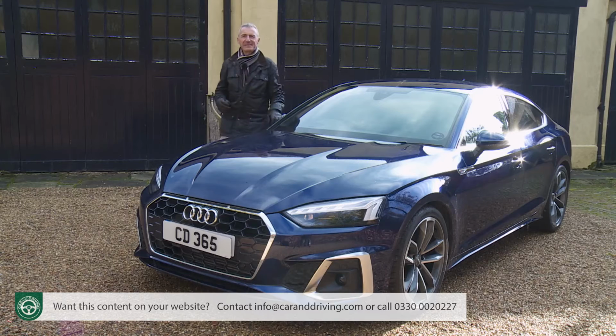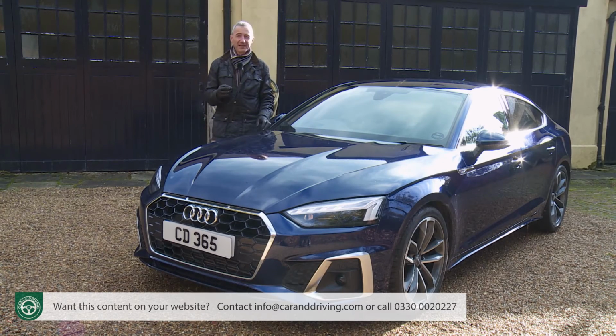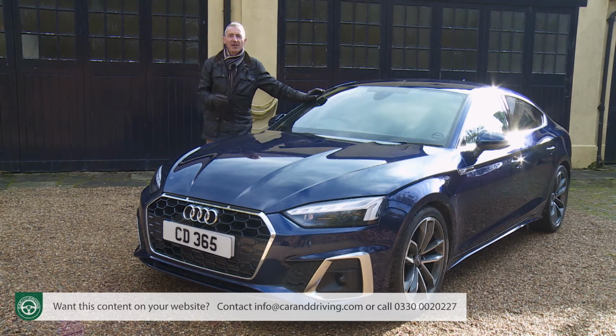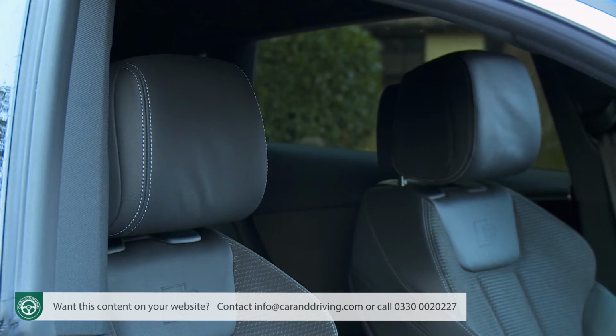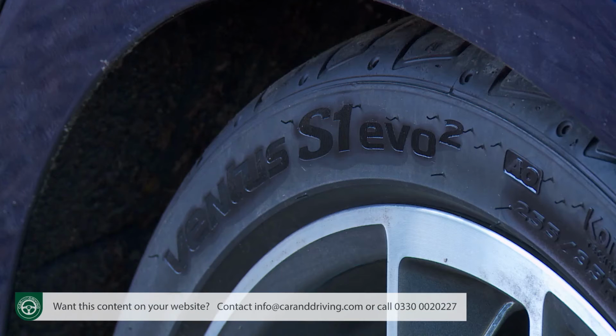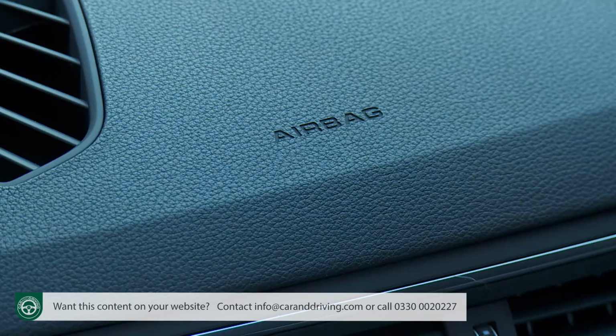As for more common standard safety features, well, all versions of this car also get the Audi Connect safety and service package, which will automatically alert the emergency services with your exact GPS location if the airbags go off. You can also tick off ISOFIX child seat fastenings, anti-whiplash head restraints, a pedestrian-friendly bonnet, and a tyre pressure loss indicator, plus twin front, side and curtain airbags.